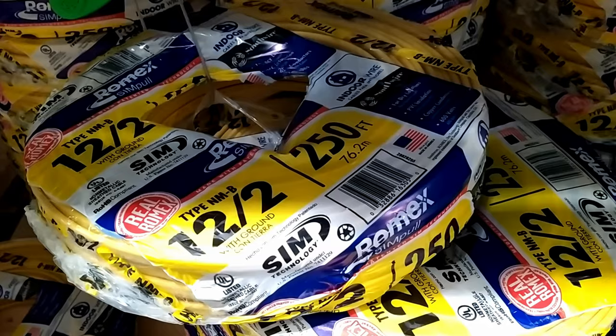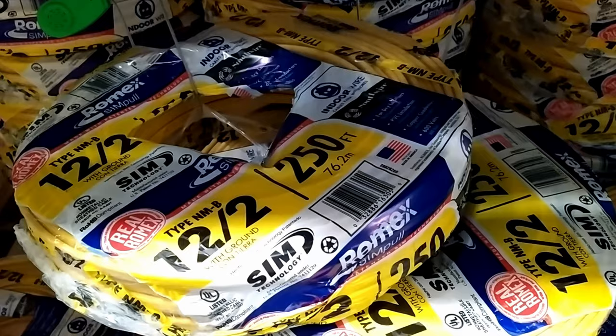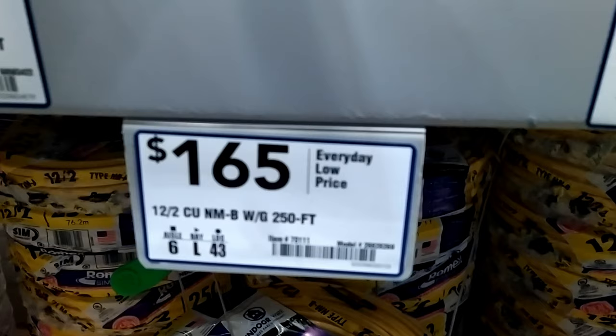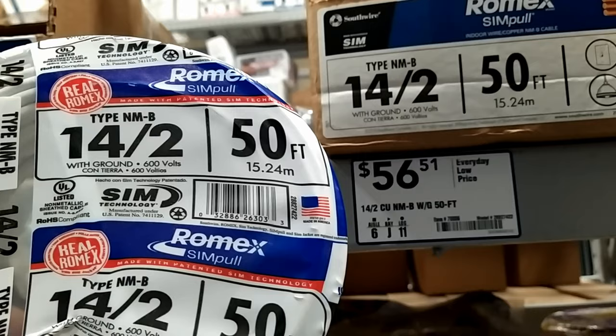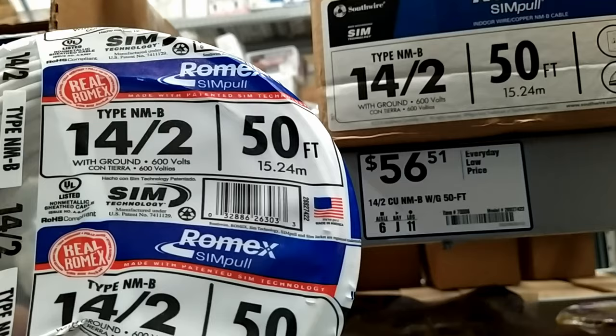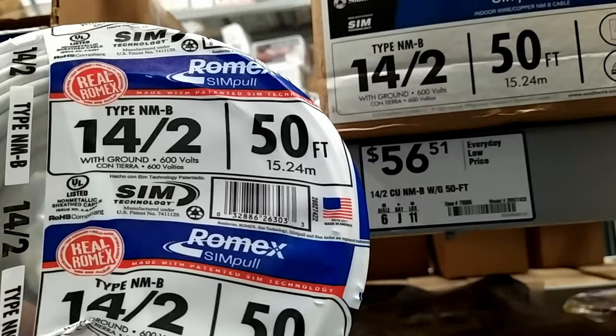And I can use this for 20 amp circuits. It's actually cheaper to buy this for the dishwasher, which only needs 15 amp wiring, because in bulk, this is cheaper than the other stuff. It's $56 for 50 feet of the 14-2. I get that cheaper as 12-2, because it's only like 80 cents a foot. This is actually just a touch over $1 a foot, which is insane. Should have bought this 2 years ago, right?